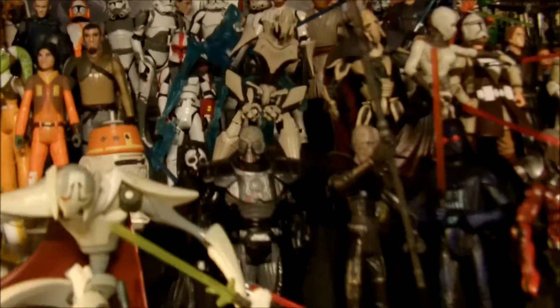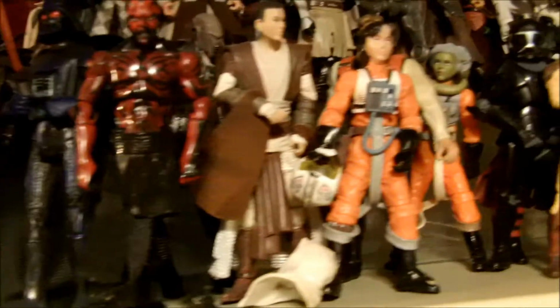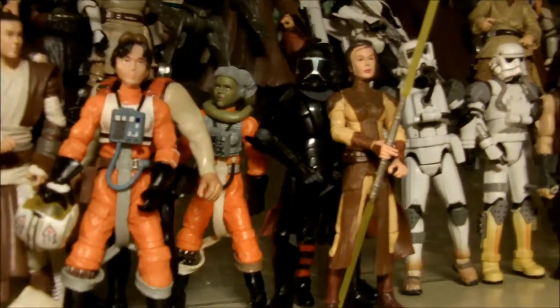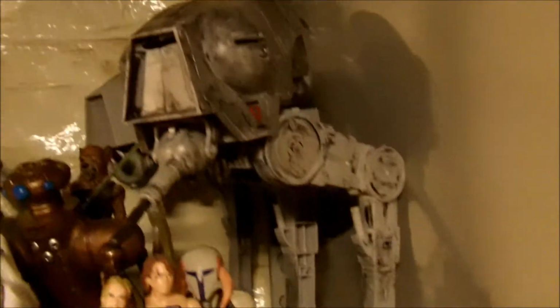Other cool things. This is more of the original Expanded Universe right in this little section. Video games and whatnot. And the rest of it's TV shows. You know, you got my ATDP back there, and then my battle-worn custom ATDP. Excellent stuff.